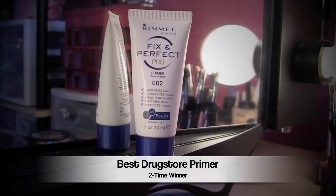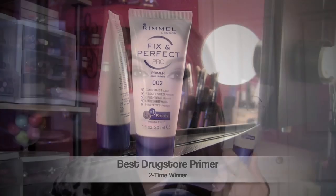My drugstore pick is a 2-time winner, and it is Rimmel Fix and Perfect Pro. This is a primer that really does smooth out the skin. It doesn't have a real slick feel after you apply it like some of those silicone-based primers have, but I really feel like it does a good job of evening out the skin's texture, which is something I look for in a primer because that is what allows the foundation to go on more smoothly. That is something that does enhance the staying power of it because you don't have some light patches and some places where it clings and things like that.